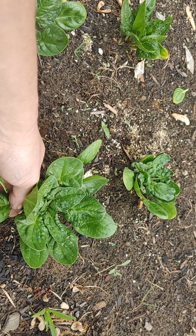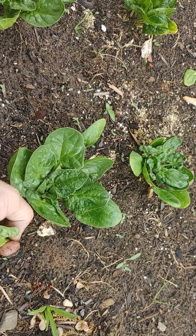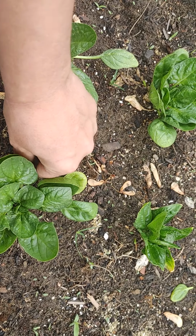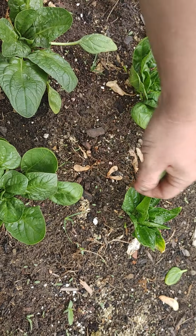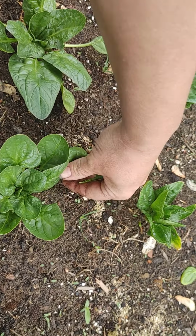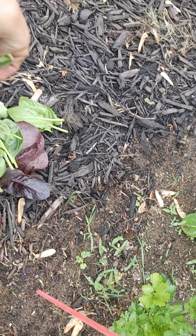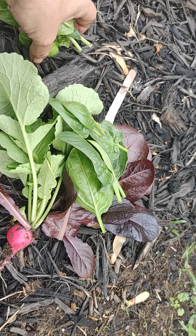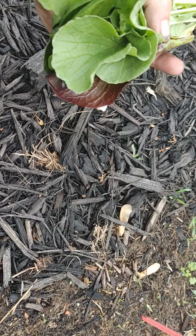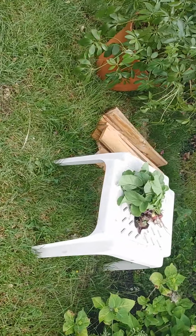And we'll take a few of these off of here. Just like that. And then take a few more there. And then we'll get a few of these here. Pick all this up. Of course, it's all going to need to be washed because it rained.